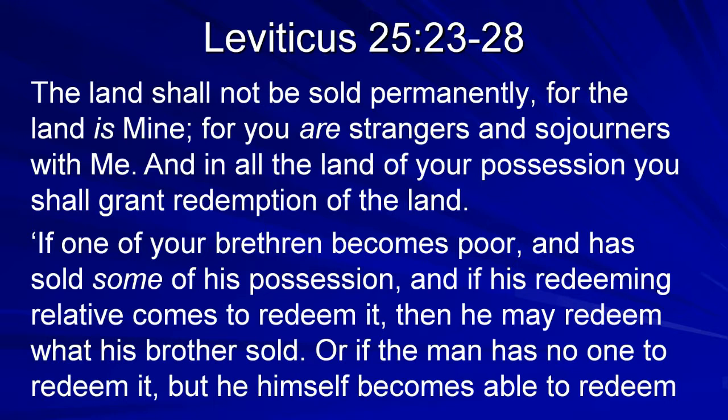For the land is mine. God is the owner of the land. For you are strangers and sojourners with me. And in all the land of your possession, you shall grant redemption of the land. In other words, if someone sells it, they can buy it back. And if one of your brethren becomes poor, like Naomi and Ruth, and has sold some of his possession, and if his redeeming relative comes to redeem it, then he may redeem what his brother sold.